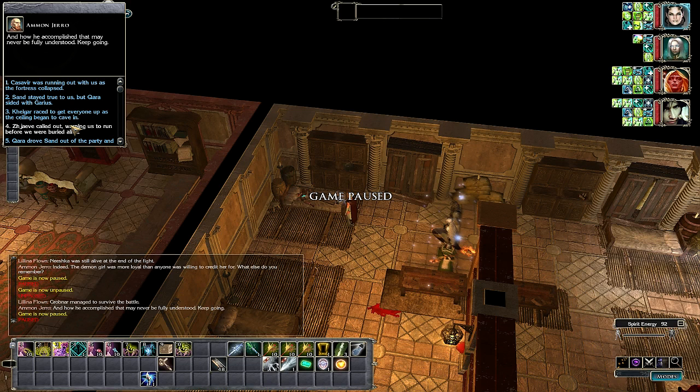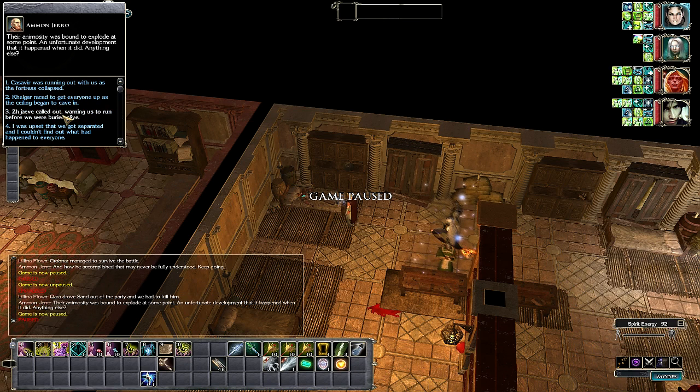Keep going. We can basically write our history here, what happened. Quara drove Sand out of the party and we had to kill him. Their animosity was bound to explode at some point. An unfortunate development that it happened when it did. Anything else?